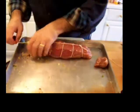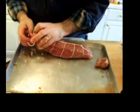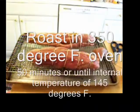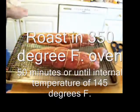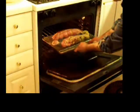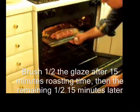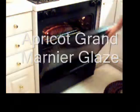Now we can also come down on the end. Get that nice and tight. And there we have our 2 pork tenderloins ready to go in the oven for about 15 minutes. In a few minutes I'm going to put that glaze on it.